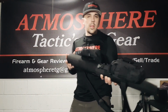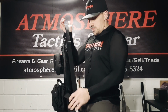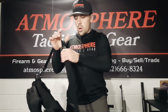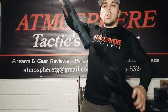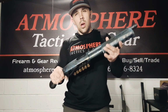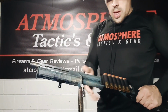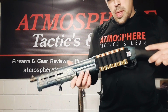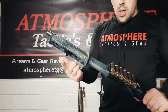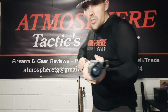Next up, this is kind of another shoulder slash sling bag. You kind of throw it over your shoulder, put it over your arm, all that, like what I did with the other bag. But this here is actually a Remington TAC 14 12 gauge shotgun. Again, I have my own custom rattle can paint on there, but it's got the M-LOK rail up top. I did put a hand stop in there just to get a little more control on the front end of it.